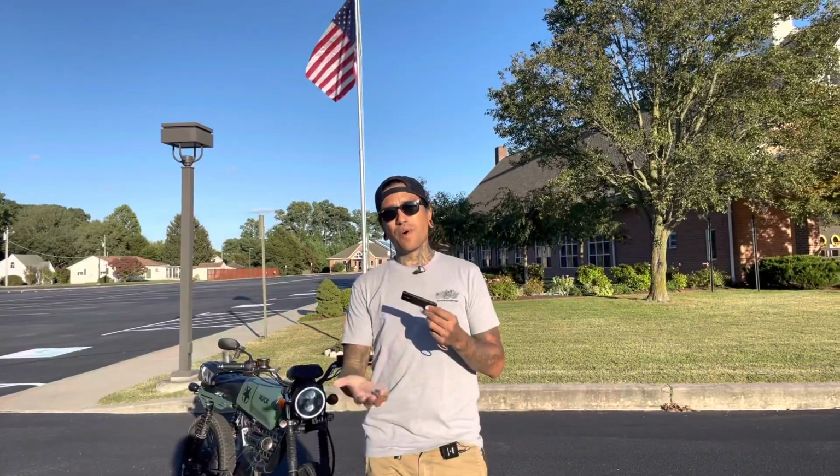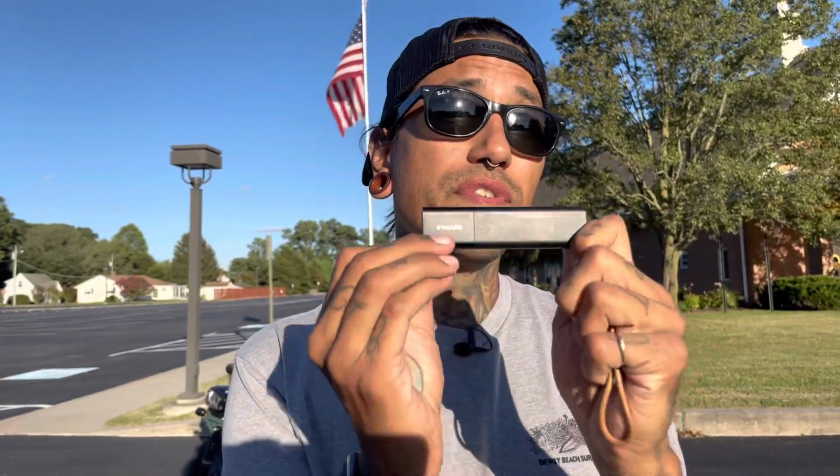So the first thing I want to go over with you guys is this Invoxia GPS tracker. This works off of cellular signals. Once you purchase the tracker and you receive it, you get 1 year of free service with it. After that 1 year is over, it's $40 for the whole year. But what I really love about this tracker, if somebody were to take your bike, it sends you a cool little cookie crumb trail so you can follow them as they're going.